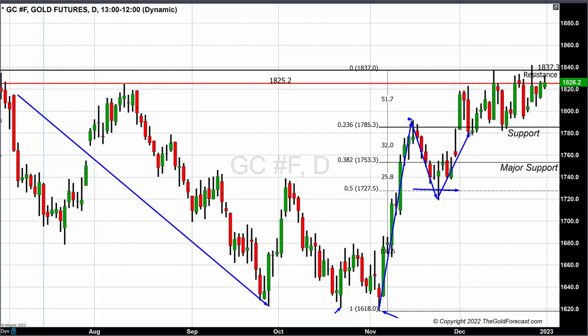Nonetheless, we went back to rally mode, but something interesting happened. We found solid support at 1785 and absolute resistance at about 1840. What do I believe we'll see in the next short-term period by February? My sense is that gold is currently trading sideways, forming a base, consolidating, and that will result in a break above resistance at $1,837 per ounce, taking the precious yellow metal higher.